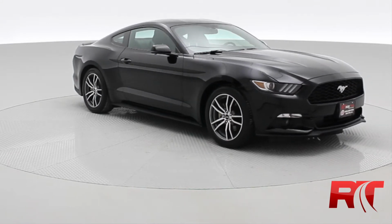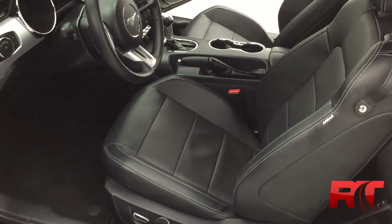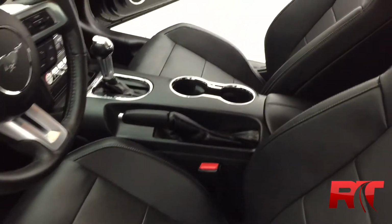That'll do it for the exterior. Let's hop inside and take a look at the interior. Here is the interior for the 2015 Ford Mustang EcoBoost Premium.